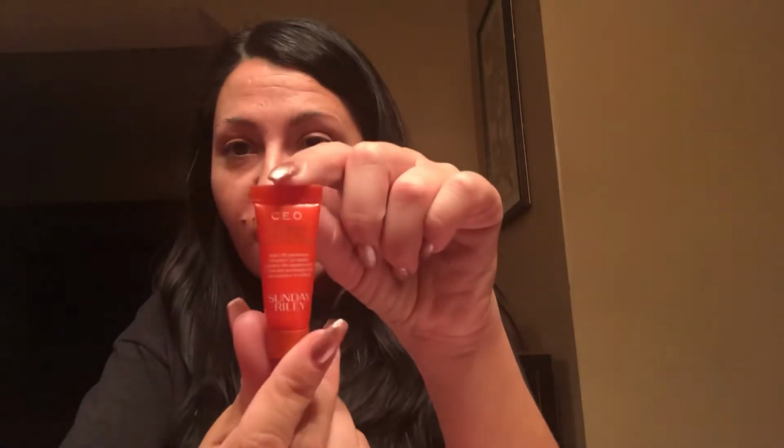So I've been wanting to try this Sunday Riley for a while. Do I even own anything Sunday Riley? I might, I don't know. But it says on the back that this hydrating antioxidant formula instantly illuminates the complexion with bright radiance with 15% advanced photostable vitamin C. CEO serum is targeted to quickly fight the look of dullness, dark spots, and discolorations at the source while diminishing signs of aging. Skin looks and feels firmer and plumper as youthful skin bounce and even tone are restored.